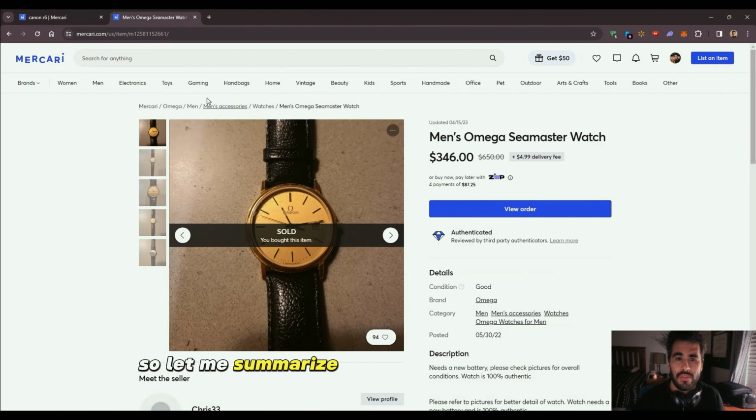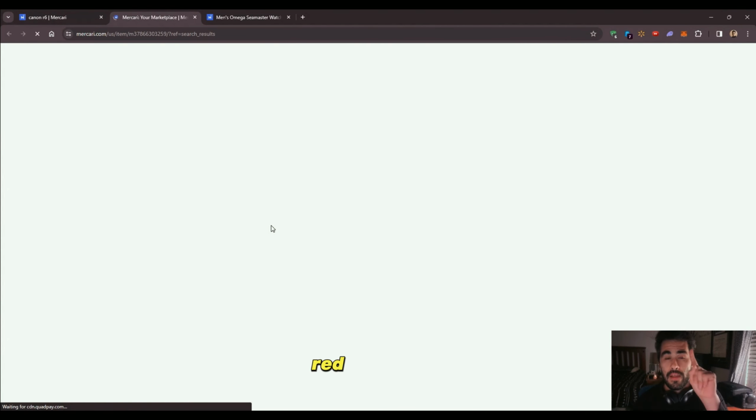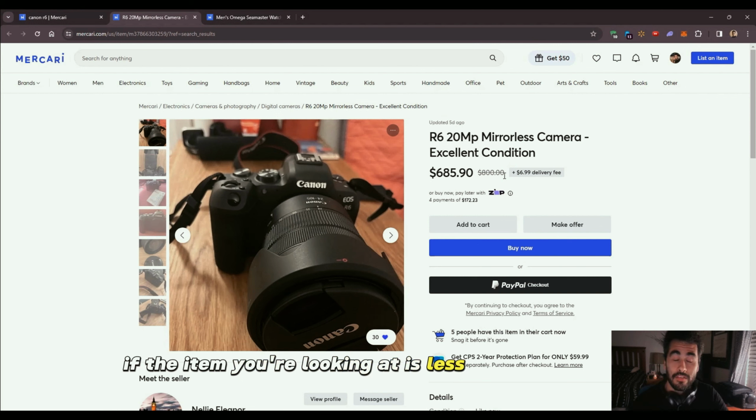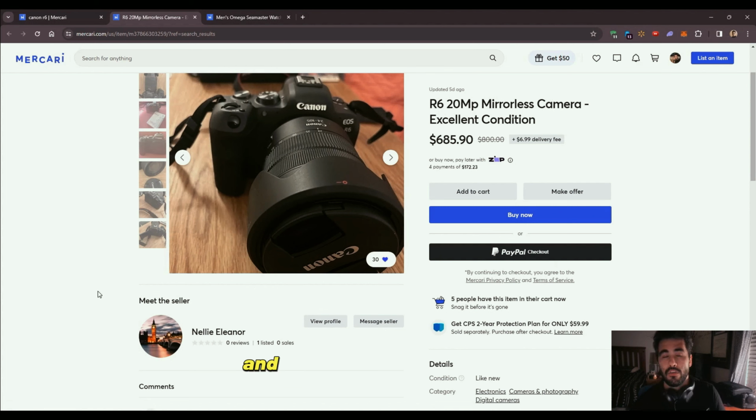So let me summarize everything for you all again before I let you go. Red flag number one, if it sounds too good to be true, it probably is. And a good guideline is if the item you're looking at is less than 70% of the retail price, it's probably a scam. The profile is brand new, okay? No sales, no reviews, and they're listing one item.